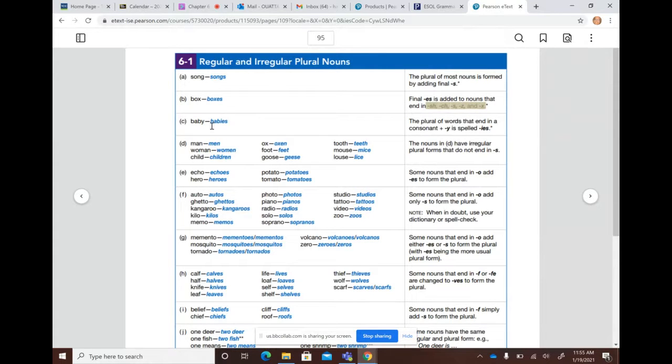Okay, what about letter C? It says baby, and then the plural has IES. How do you say the plural? Babies. Do we say babies? No, we don't. Even though it's spelled with the ES, we do not pronounce the S sound like baby-es. So this is different. I want you to see the difference in the spelling and the pronunciation. Babies.